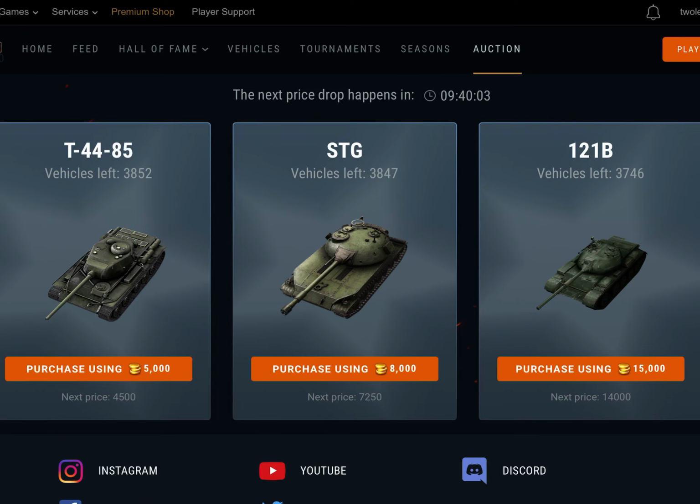Next up, the STG. Second least sold vehicle, only a 5 vehicle difference. Yeah, this is way too overpriced currently. 8,000 gold for the STG is not worth that at all. I highly recommend waiting a while for this price to drop much lower than what it currently is. And still, honestly, should be probably on the bottom of your priority list of the tanks in the auction currently.